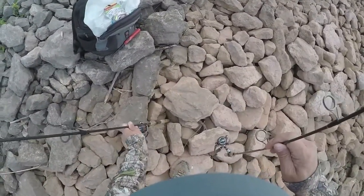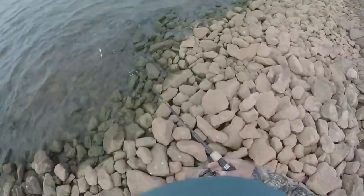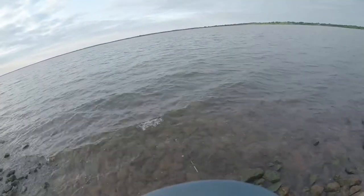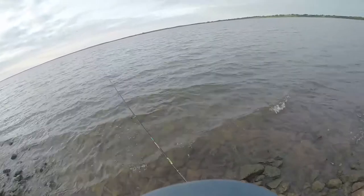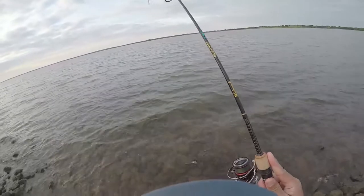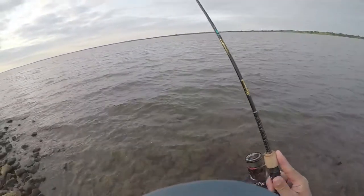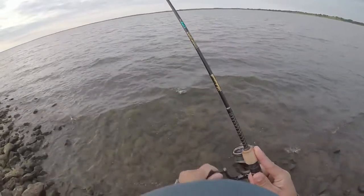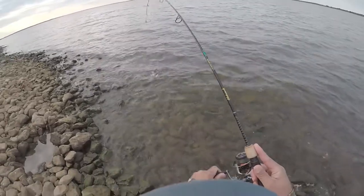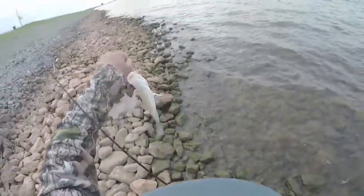Go to the single one, Cast Master. Wow, they're here. Wow, they love that Cast Master. Look, I don't believe that. See you guys, I cast like 20 times and didn't catch anything, but the Cast Master coming out, they bite right away. This one a good size.